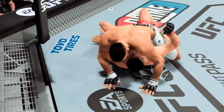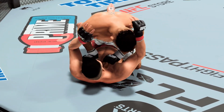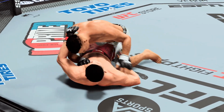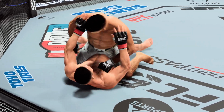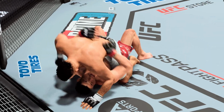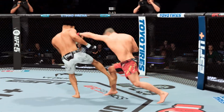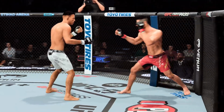Well, these are some excellent ground and pound strikes here, DC. There's an efficiency with which he operates in these situations. He knows exactly when to throw, exactly when to hold, and it's allowing him to really control the grappling aspect of the fight. There's a song there, right? Know when to hold him, know when to fold him. Yep, there you go. Absolutely.